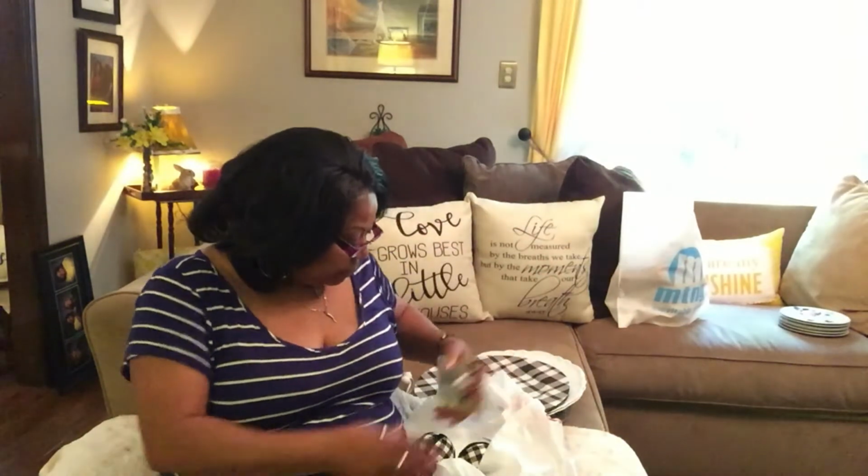And I'm wondering if this will fit my larger size E6000, so I'll find that out. But I thought that was neat. And the larger ones there at Hobby Lobby did not have those little toppers. And this was $3.99.